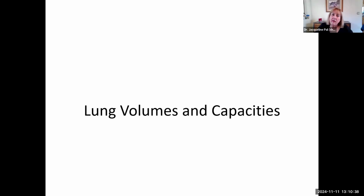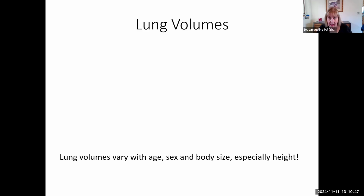All right, let's talk about some testing that can be done to look at lung volumes and capacity. So lung volumes are not the same for everybody. They decrease as you get elderly. They're smaller for typically women than for men. Obviously, if you have a smaller body size, they're going to be smaller, especially if you have a lower height.